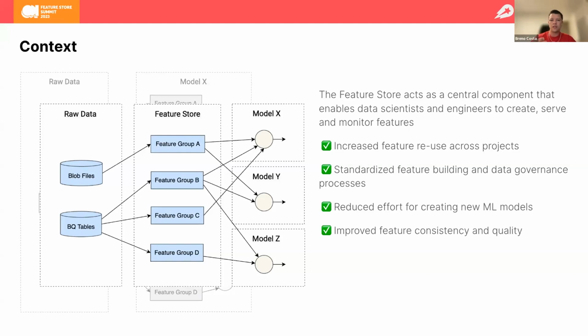And the feature store acts as a central component that allows people to create, serve, and monitor features. This is not only the store part, let's say, but I will show some other parts of the architecture. And we've seen that this has been increasing feature reusability, and most of the feature generation and monitoring processes are standardized. And as a consequence, we've seen increased consistency and quality, and reduced effort to create new models.